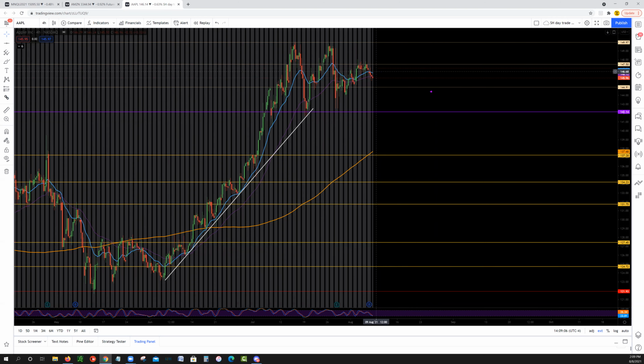Apple kind of meandering, going sideways. We'll have to wait to see how this plays out. Lower line is 144.91. If we get through that, then 142.14. These down waves, we haven't seen a lower low yet. So a break of this area here, the 145s into the 144s, would be bad. It would give us a different look here, right?